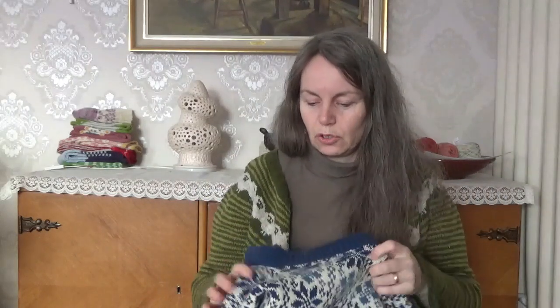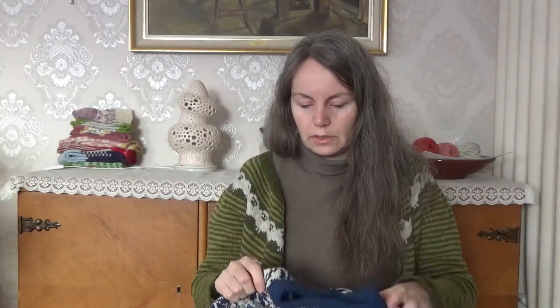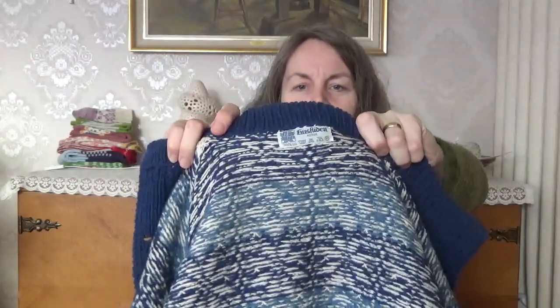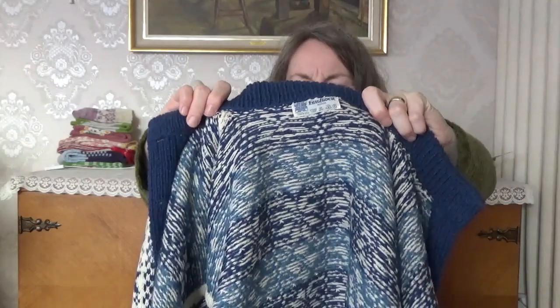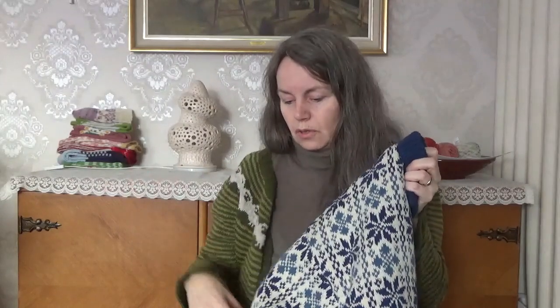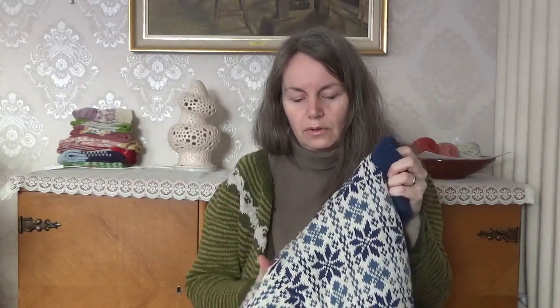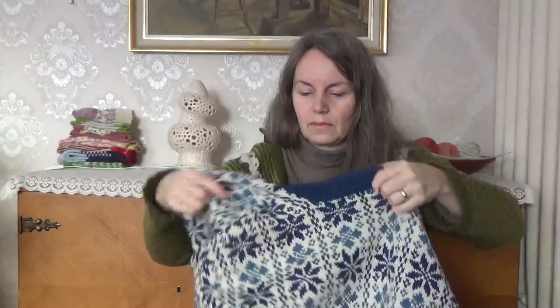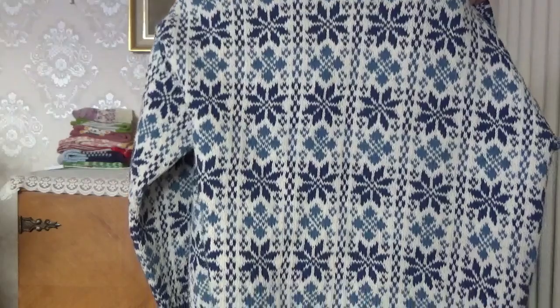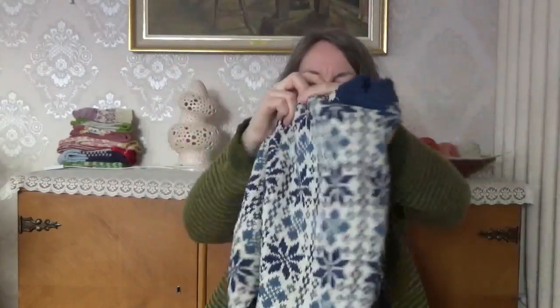Let me see. I have one thing that I have not made myself, but I wanted to show you. This is bought in the shop called Husfliden. I'm quite sure this is Rauma, the same yarn, because Husfliden was at least connected to Rauma Garn. And it has a name, but I don't remember. This is not made by me, I just bought it.